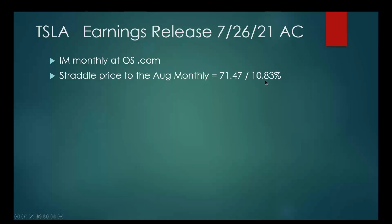And that equates to 10.83%. So that information is easily, readily available. You can do it yourself at your brokerage house too. You can just go price out what the at-the-money straddle is and see it there.